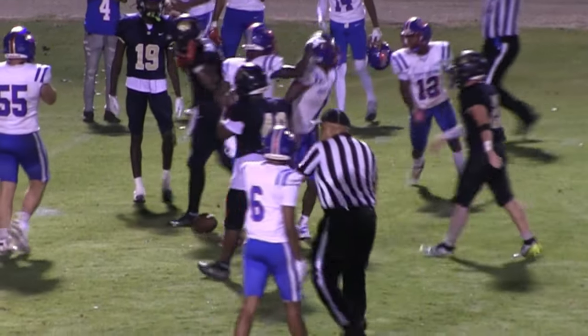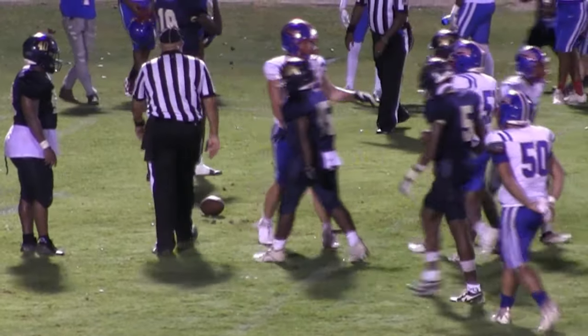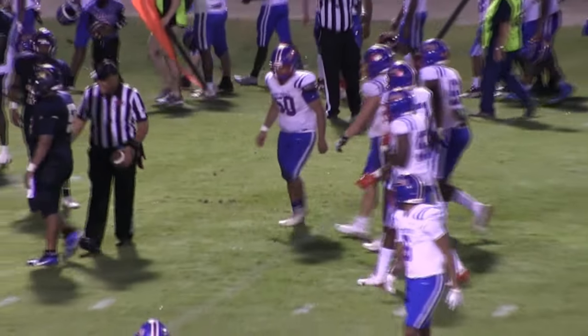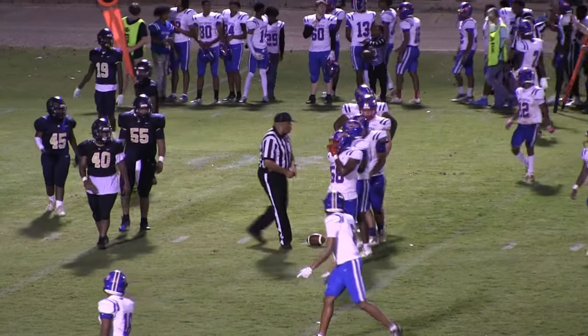Number one on the carry for the Rebels. Finally tackled by number three for the Panthers, Jalen Sowers. Gained a first down on the play.